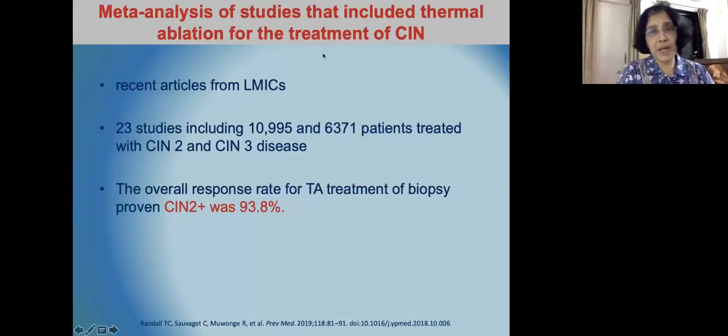The most recent meta-analysis of studies that included thermal ablation treatment for the management of CIN included studies from LMICs as well, because initially the treatment modality was more commonly used in Europe and South America, and with advancing interest in this technology, more and more low and middle income countries have also started using this treatment modality. So 23 studies were included in this meta-analysis that was done by IARC, and this involved more than 16,000 patients treated for CIN2 and CIN3 disease, and the overall success rate was more than 93% for the management of CIN2 plus disease.